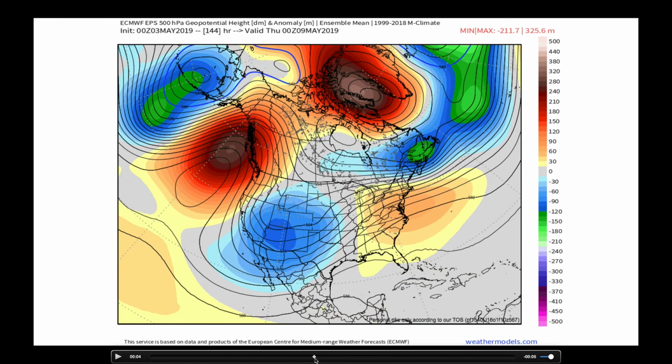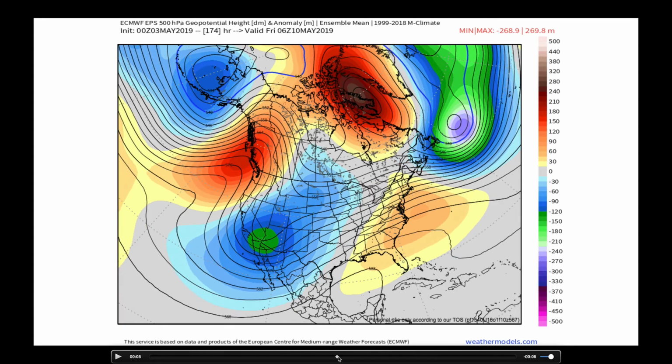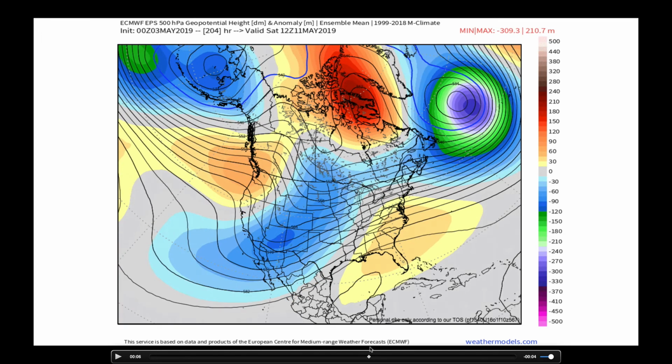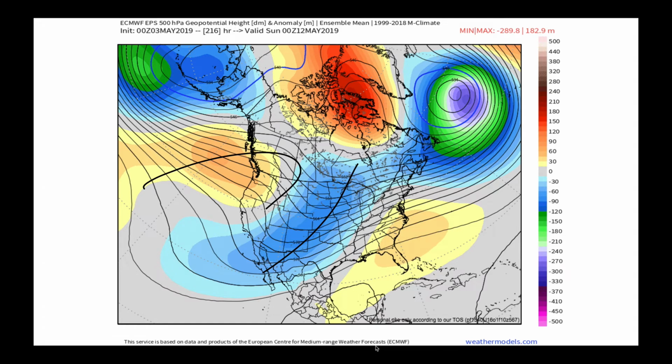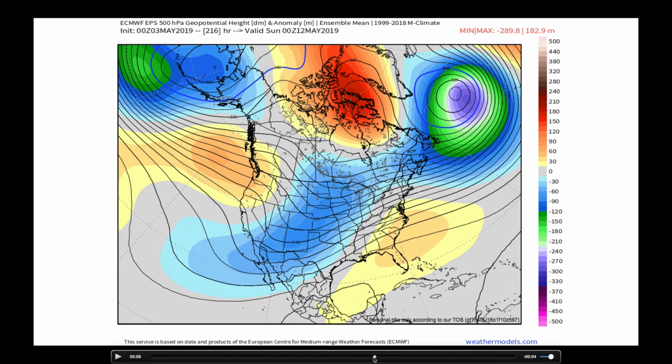Now, what do we see? We're going to see that all the way through the 9th, 10th, 11th, we're not getting rid of this pattern. And overall, we feature this broader trough here with a ridge over the northwest. So that means the drier, warmer pattern we're in looks to have some legs on it. It's going to last for a little while.